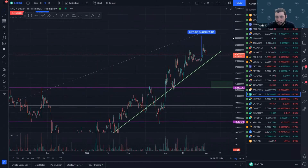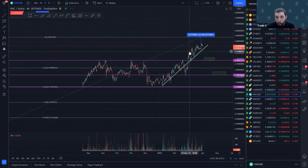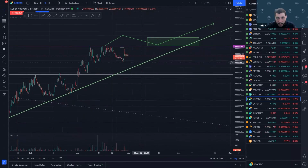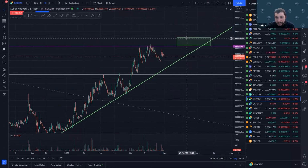KNC making the move back to the trend line. Nice. That's kind of what I would like to see. They didn't quite make it all the way up to that top area. Let's take a look at the Bitcoin side. Yeah, they did not break that top. Now they've made a lower high. So for me, this is less likely.